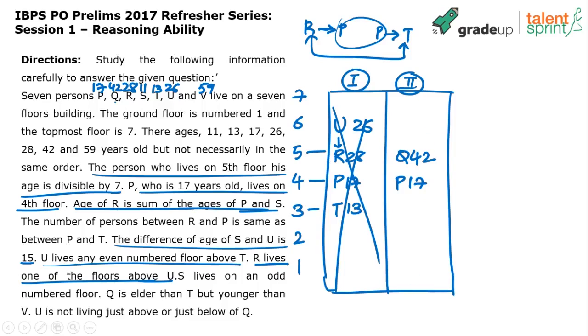So now focus on case 2 where we have been able to mark only P and Q so far. So what point can be used? S lives on an odd numbered floor. 1st floor, 3rd floor, 7th floor, all are available. This point is with respect to H's we have already used. U is not above or below Q.